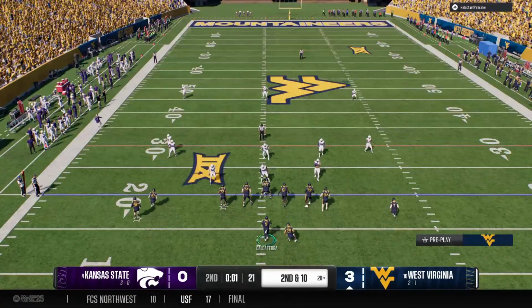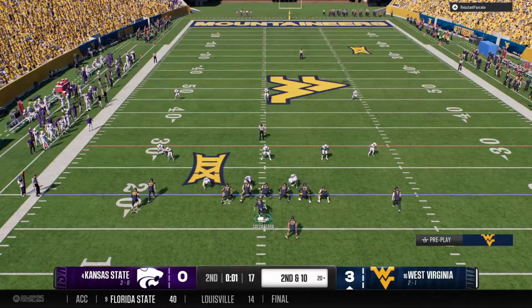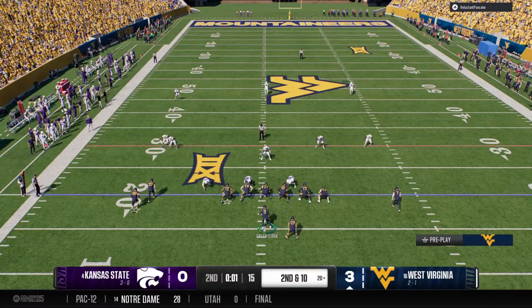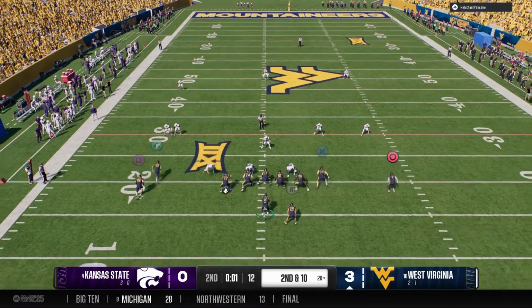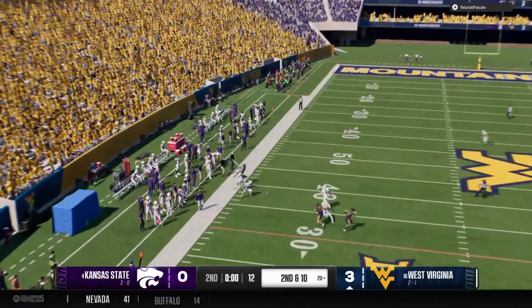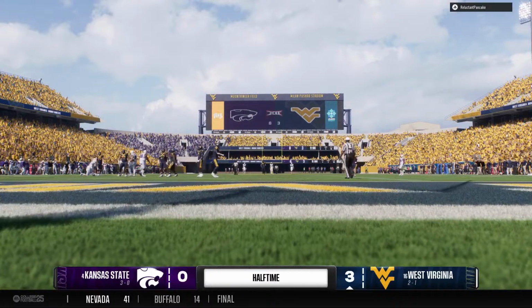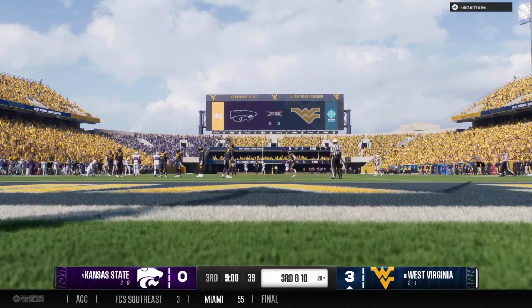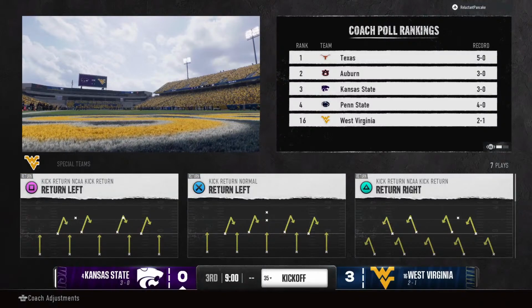Looks like one more play here before halftime. After the incompletion on first down, looking to throw it again. They can't come up with it there, and that's going to do it. Time runs out in the first half. And that will do it for the first half here. Kevin Connors now has our halftime update.